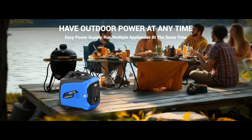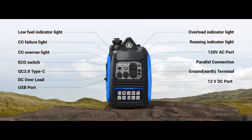Advanced inverter technology delivers stable, low distortion power, ensuring safe operation of delicate electronics like phones, laptops, tablets, CPAP machines, and more, with no risk of overvoltage damage.